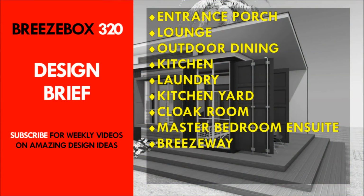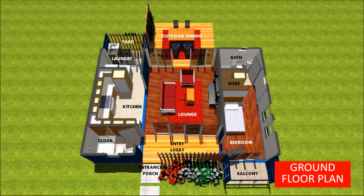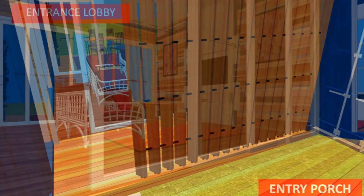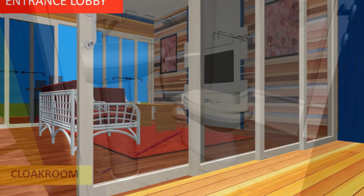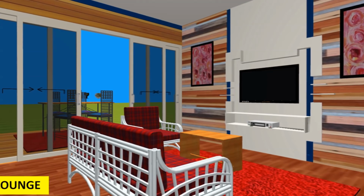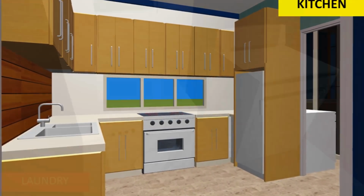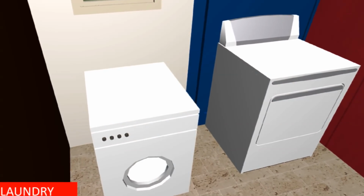So the salient features we managed to accommodate in this particular design include the following. We have a nice entrance porch, which also acts as a breezeway linking the two shipping containers. From there, you have access to a cloak room, which will be ideal for your visitors. Then you access the living room or the lounge space, which is connected to an open plan kitchen that is fully equipped. And then from there, you are able to access the laundry space, which also has an outdoor access to the kitchen yard.